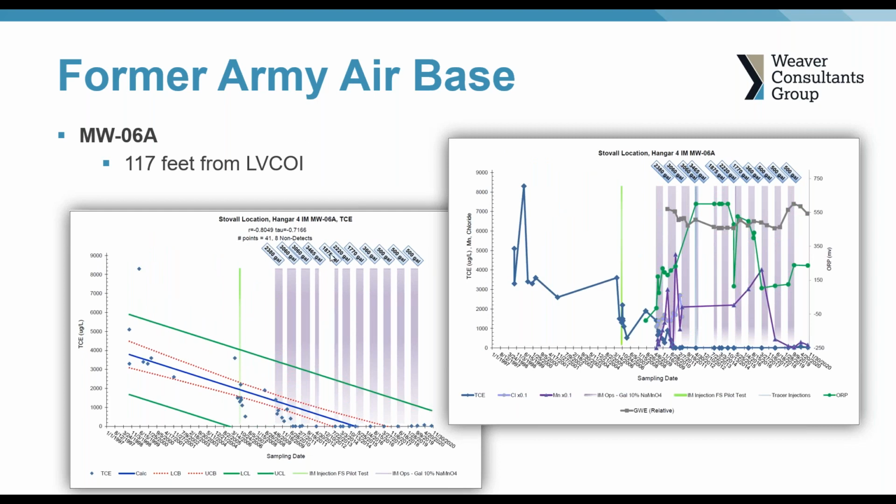Here's another performance monitoring well. This well is 06A. This well is located 117 feet from the LVCOI system. Again, pretty consistent concentrations prior to treatment. Following the initial loading, we see a bit of rebound. We also see a little bit of rebound during these intermittent periods, but once we overcome that concentration gradient, those TCE values precipitously decline and are basically maintained at non-detectable. Our second graph to the right here also depicts us maintaining our highly oxidative state after only a few injection events and/or continuous operation of the system in a relatively short period of time. And again, this well is 117 feet away from our LVCOI.